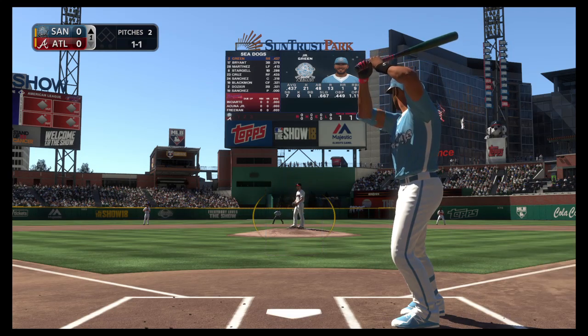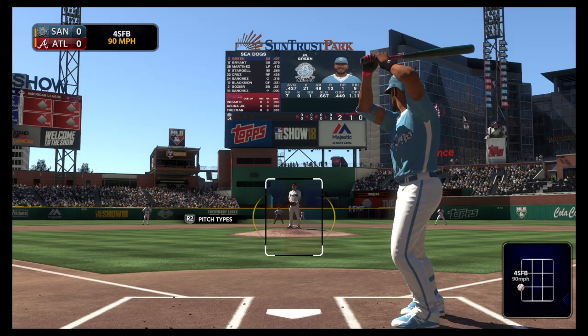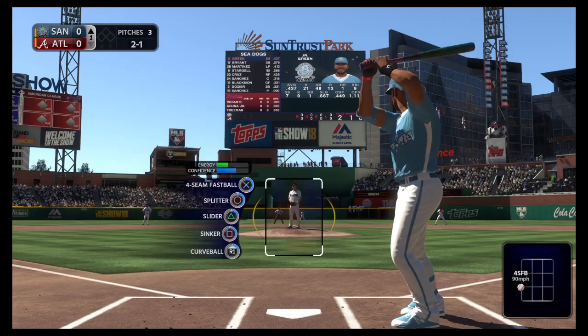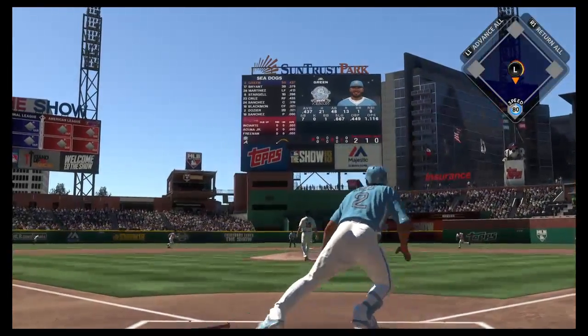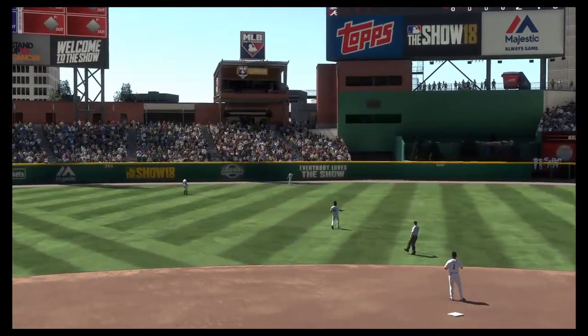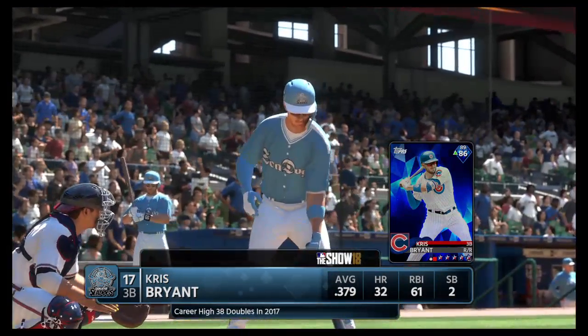Shorts and t-shirts, the order of the afternoon. 92 degrees here at first pitch. A little bit outside. 2-1. 2 balls and a strike. Here it is. Bullet back up the middle. And he will run this one down, moving to his right, and that's the first out of the inning.